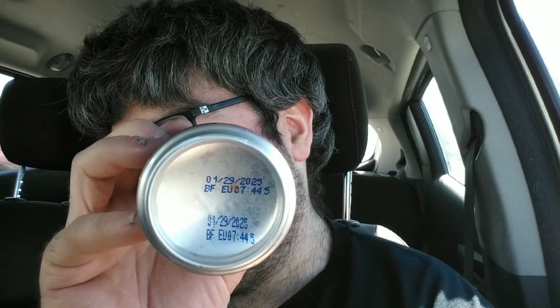Silver top, silver tab. Best buddy in production code: best by January 29th, 2025, so it's still fresh for a while. It's in a smooth labeled can. Bones Coffee Company, Electric Unicorn, Cold Brew Latte, Fruity Cereal, Naturally and Artificially Flavored, 11 fluid ounces, 325 milliliters. Shows a skeleton at the bottom of the can with the logo, and he's drinking some coffee. There's a lot of fruity cereal pieces floating all around them. Really cool looking can.